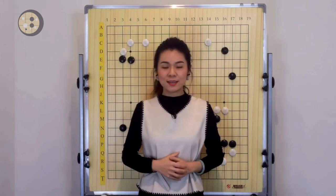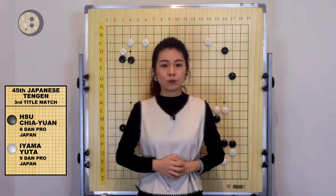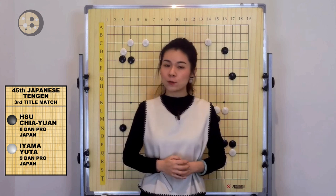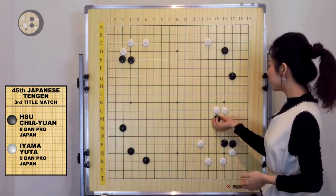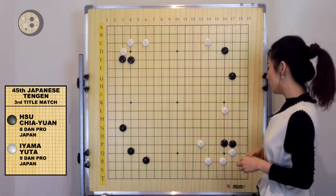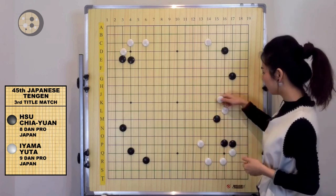The second game is played by Chia-Yuan 8-dan against Iyama 9-dan in the 3rd final match of the Japanese Tengen competition, which is one of the most prestigious tournaments in Japan. And here is the game. So white started attacking these 2 black stones. The whole territory right here is pretty big, so black definitely needs to run or escape here.